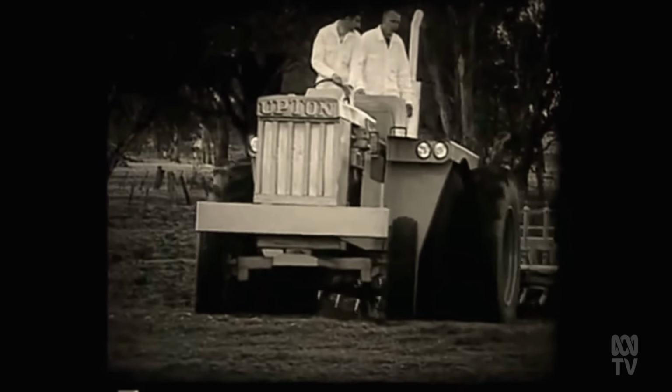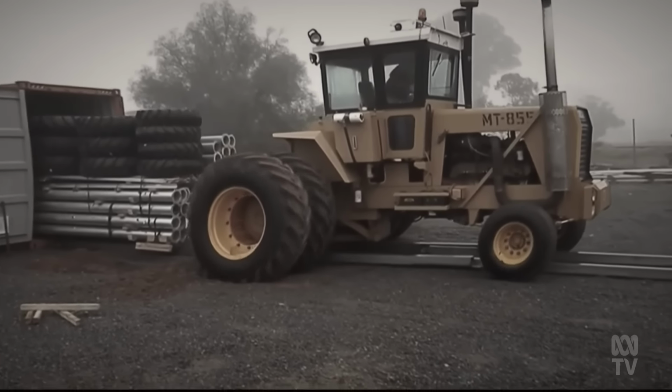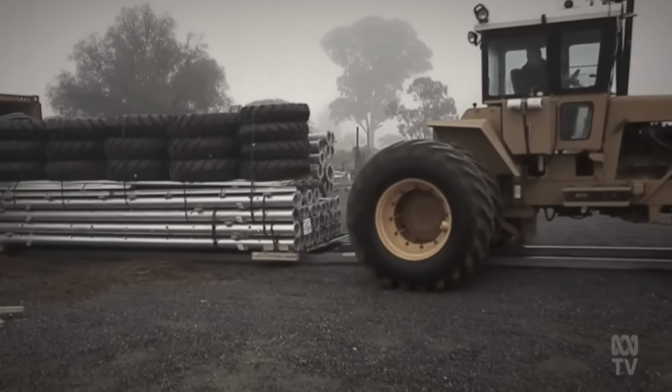But it was a world beater, well ahead of its time. Decades after the final machine rolled out of the workshop, it still punches, or at least pulls, well above its weight.